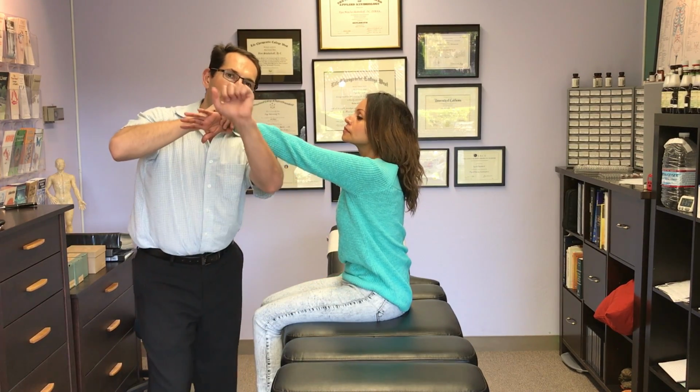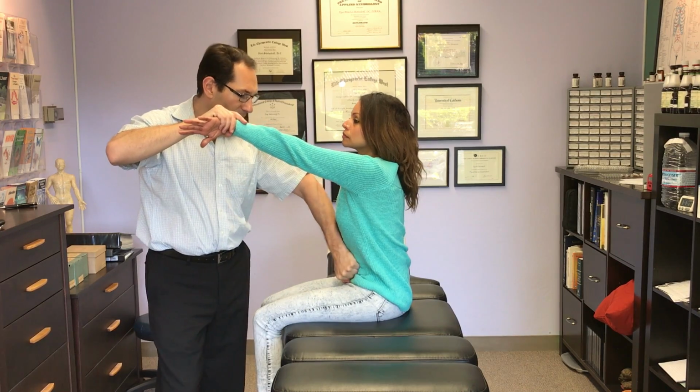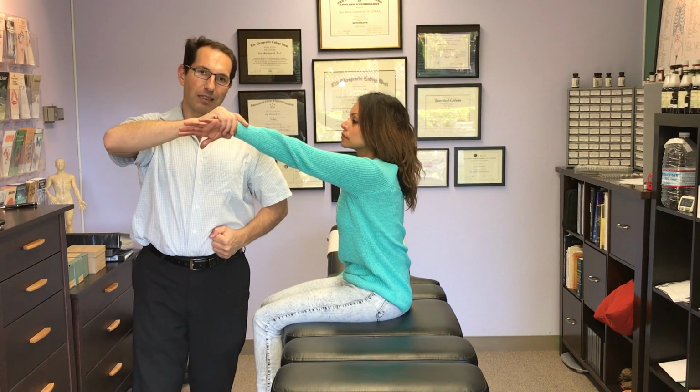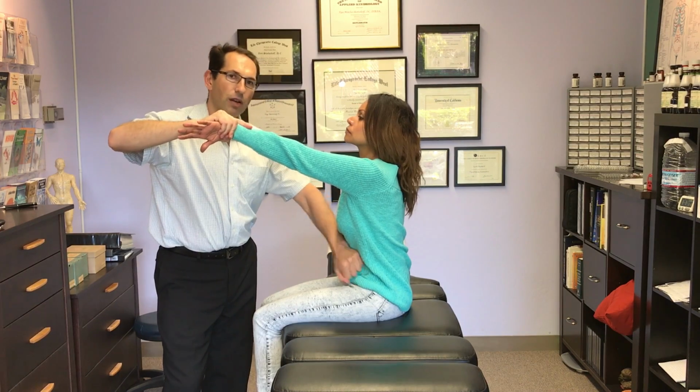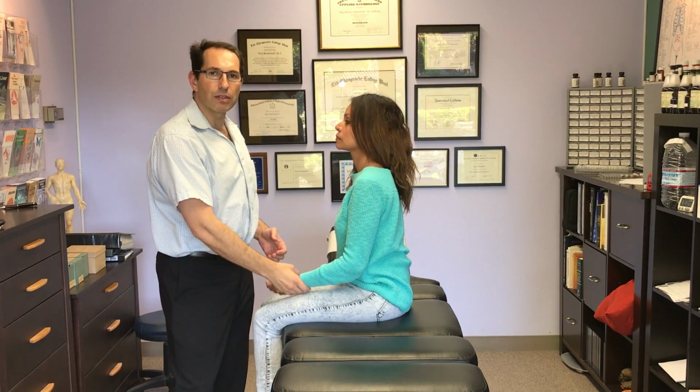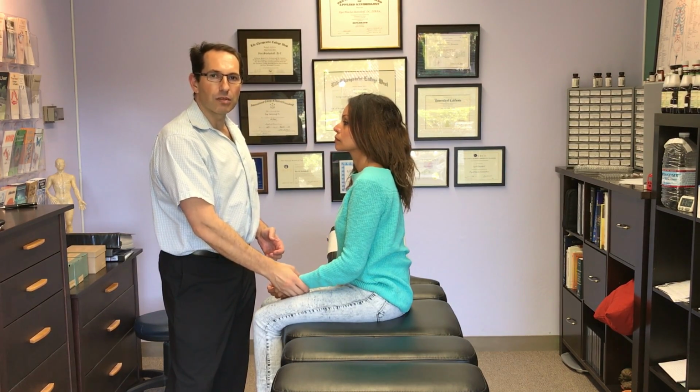Okay, now we're going to take a fist and put it up to the valves of Houston, which is here on the left lower quadrant. And that one's strong, so she's not having troubles with her valves of Houston, another part of the digestive tract.